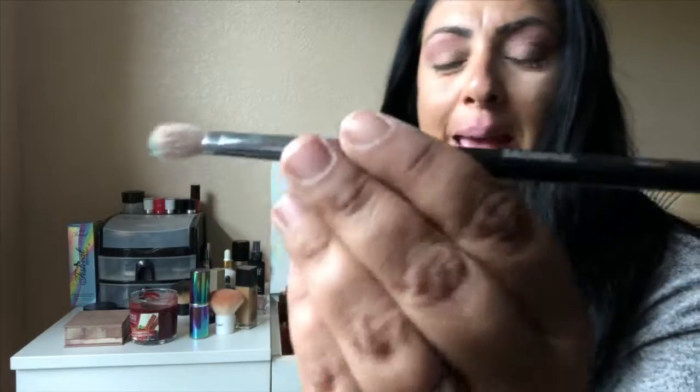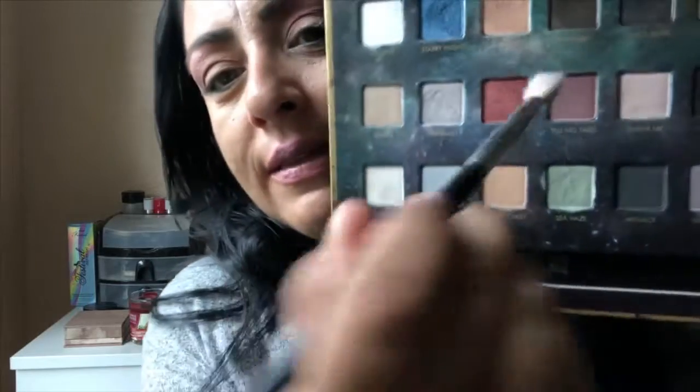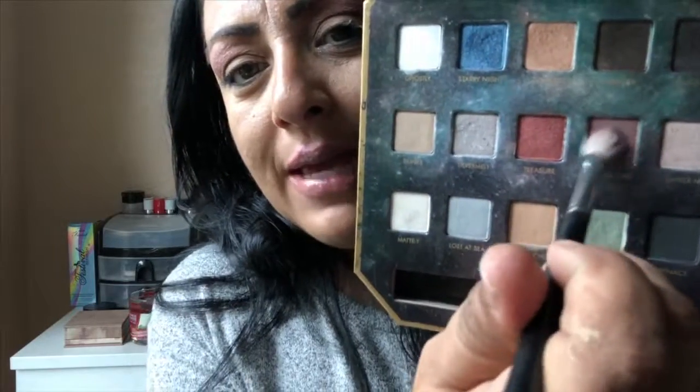There you are, pigment. Hi. Like Jeffree Star says, how are ya? Going in with the Morphe M33 crease brush, that Tell No Tales color. The same one we mixed, but I only want to make the crease a little more prominent.